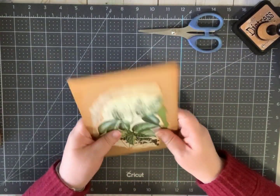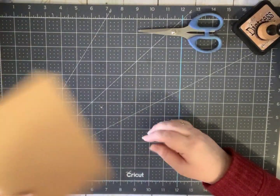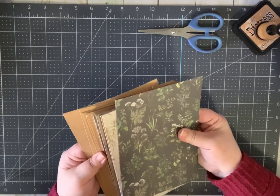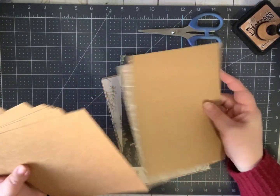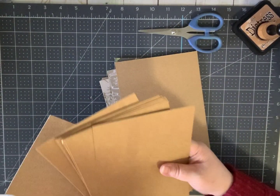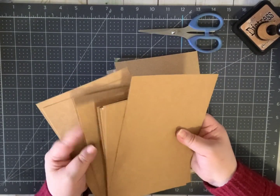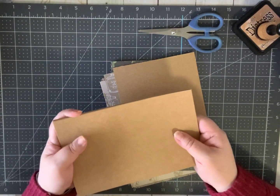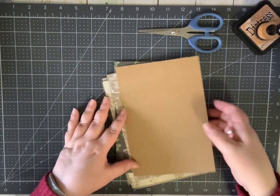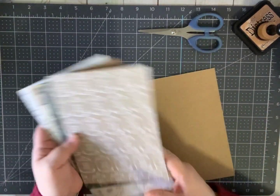So these I'm going to put over to the side, grab my stack of already cut papers, and I think these are the ones I cut for the bee planner, which I want to get in the shop, but I also need to get that done pretty soon, or people won't have it for the new year.